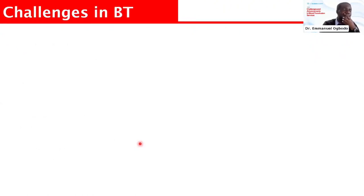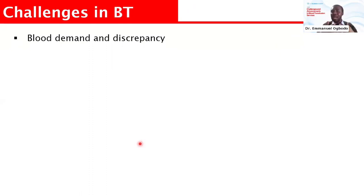Now, let's look at the challenges associated with this whole thing. One of the reasons why I lay all this background is to see how complex this can be. And the problem with blood bank is that once there's any little mistake, that can affect the overall thing. So, for example, there's a problem with the blood demand and discrepancy. People continue to demand blood, and sometimes here we run short of stock, or maybe you want a certain kind of blood product and they say they don't have it, and then we try to improvise another method, as the case may be.